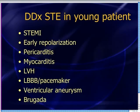Let's start at the bottom. Brugada syndrome, we can probably knock that off the list. Brugada primarily only produces ST elevation in leads V1, V2, maybe V3. And this patient, as you recall, had ST elevation in a bunch of other leads. And Brugada syndrome also generally is going to be in a patient presenting after syncope or near syncope.